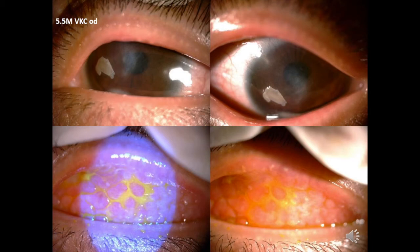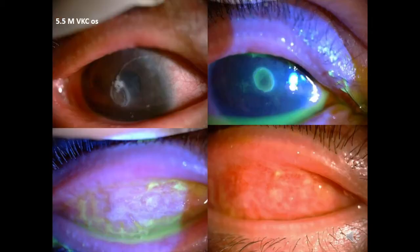At 5 months and 2 weeks later, the condition is improved a little bit in the right eye. However, 2 weeks later, you can see a shield ulcer appear in the upper part of the left eye cornea. Even at this time, you can see the papilla is not so large. However, the mucoid discharge increased very much at this moment.